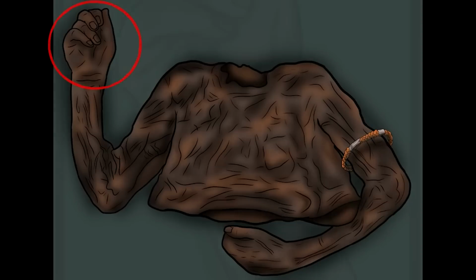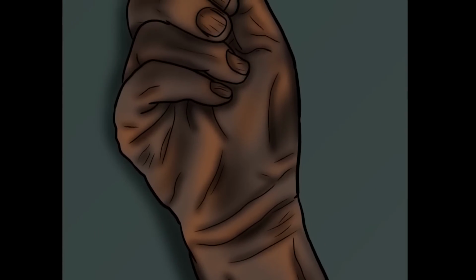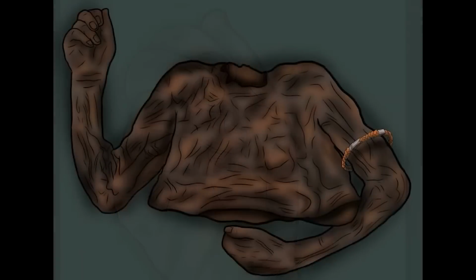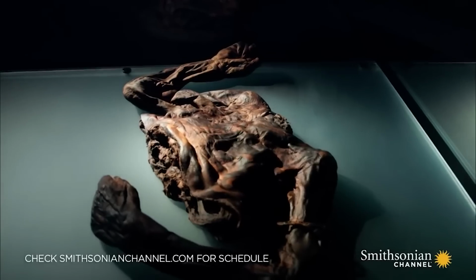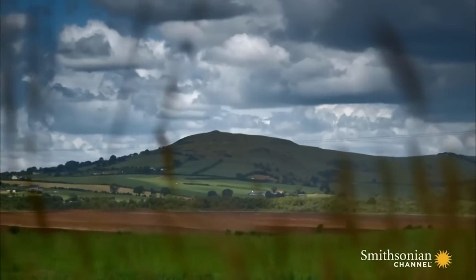The body was that of a man in his 20s and was dated by radiocarbon dating between 362 and 175 BC. The Old Croghan Man is one of the best preserved Iron Age bog bodies ever found, with his skin and internal organs still intact.